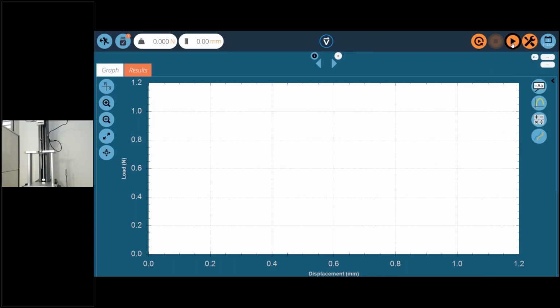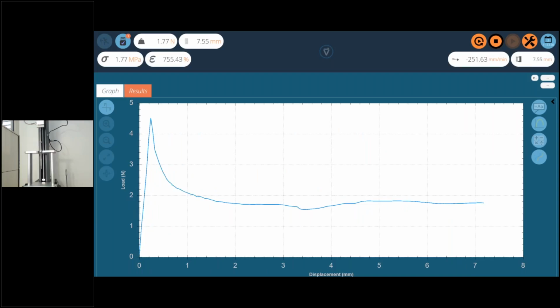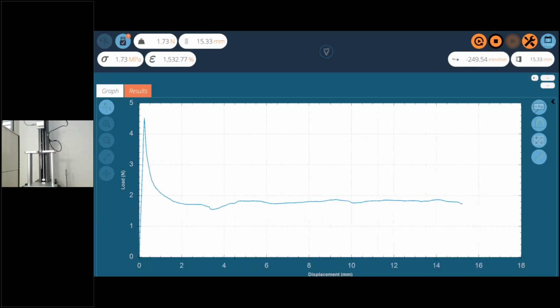So the plunger is going to come down, touch the surface of the plunger, and then push that all the way to about 40 millimeters after touch. It's going to retreat back to starting position, which will allow us to remove the tested sample. And then we'll put another one in. For purposes of our webinar and for time, we'll only test a couple of samples here. So this is the test.